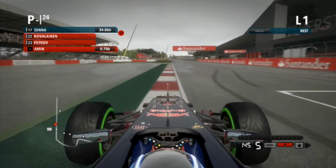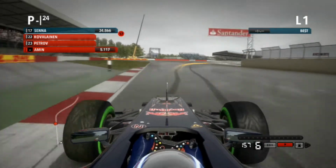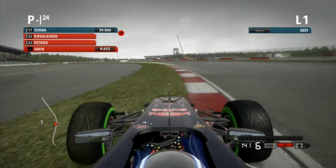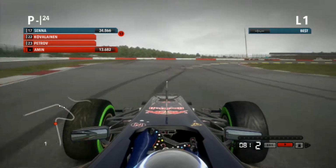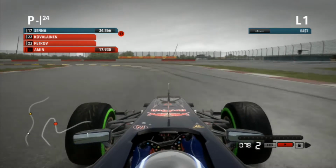So we're coming up, starting the lap now. Obviously, no DRS available because we're on inters. Coming through this corner, can't take it fully flat because of the inter tyres and the wet weather conditions. Usually, when it's dry, you can take that pretty much flat. Coming through now, gently over that apex. Very easy to slide it through there.